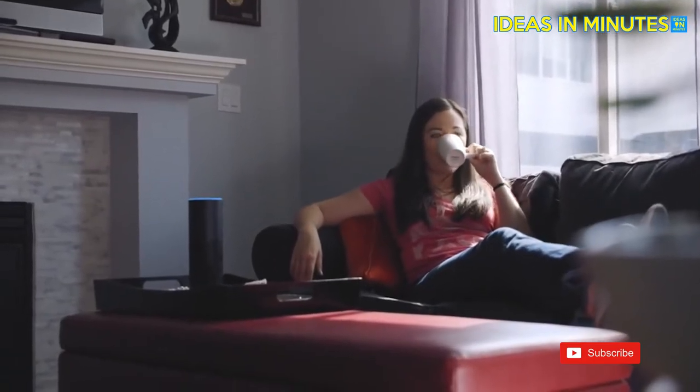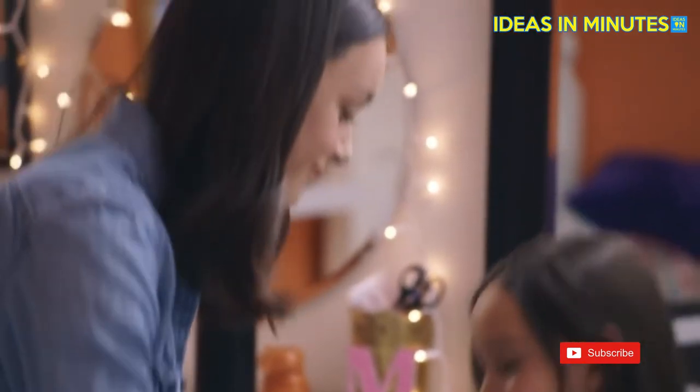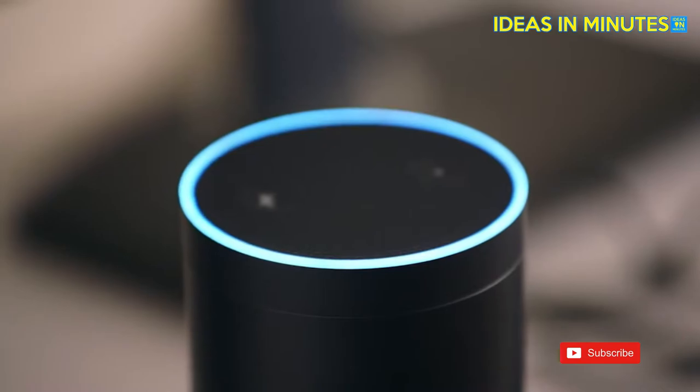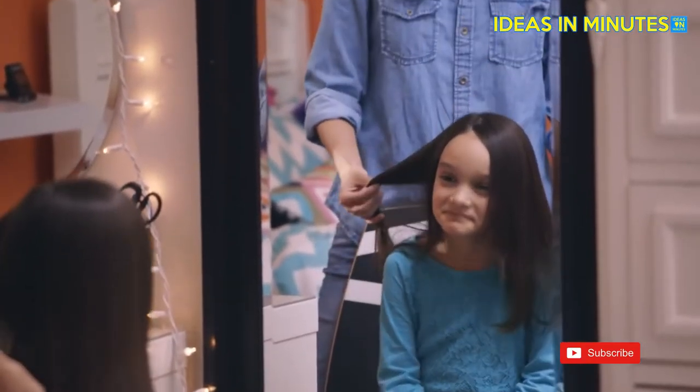With its advanced audio design, Echo fills any room with immersive sound. And she's kind of funny. Alexa, tell me a joke. Why did the bubblegum cross the road? Because it was stuck to the chicken's foot.